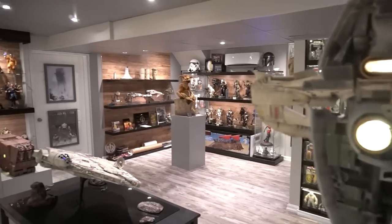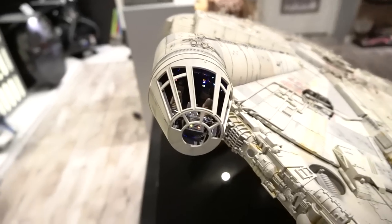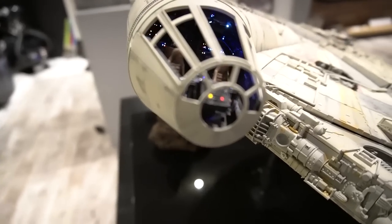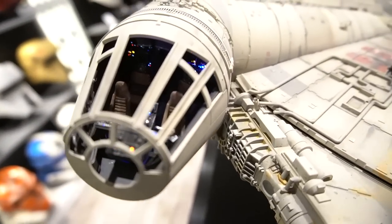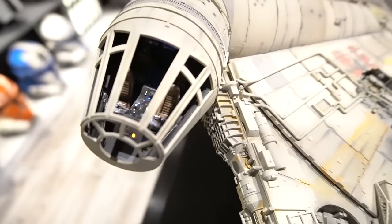All right, so you can see some of this now. The Falcon is all fiber optics, I ran fiber optics through for the cockpit. Some of them blink, some of them don't. Again, I'm an electrician, so I could do these things.